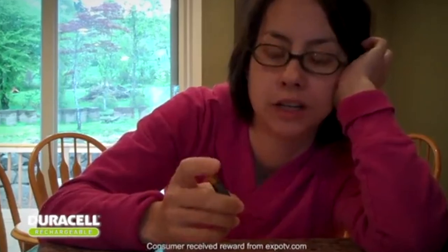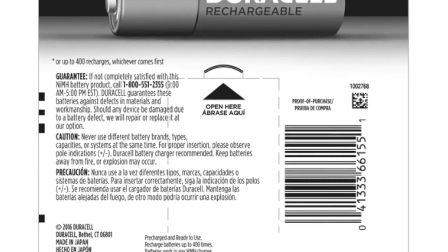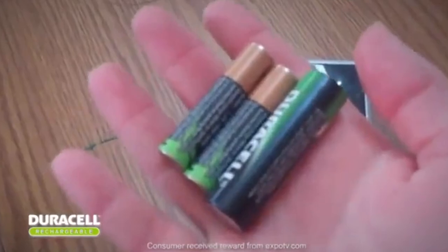The battery is a 1.2-volt AA battery, and it is made with nickel metal hydride material. The dimensions of the battery are 14.5 millimeters wide by 50.5 millimeters tall. It weighs about 68 grams. It is a rechargeable battery, and it comes in a blister pack. The pack has two batteries in it.